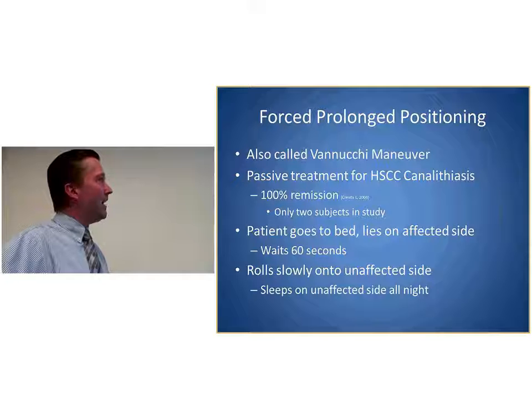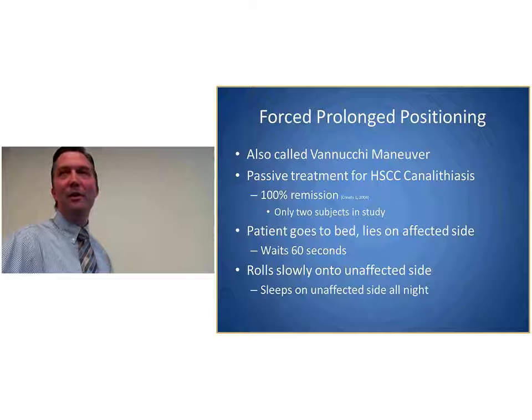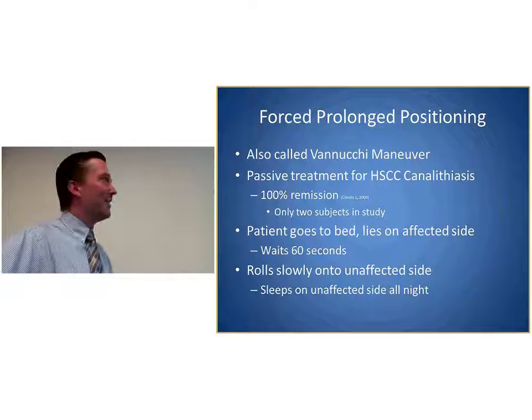Now, as far as studies go, there's one outstanding study in 2004 that showed 100% remission, but there were only two subjects in the study. So you've got to take it with a grain of salt a little bit.